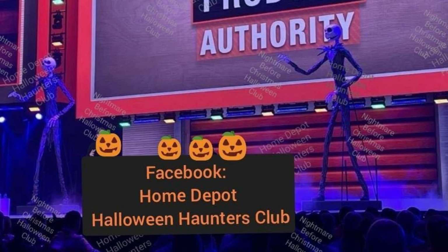Now, just like a lot of the other leaked Home Depot animatronics, we do not have a price for 13-foot Jack Skellington as of yet. We also do not have an official release date. However, last year, of course, July 15th was the launch date for Home Depot's animatronics. We cannot guarantee that will be the same thing again this year. However, I'm going to expect a similar time frame. Somewhere in July, we will most likely see the animatronics release on Home Depot's website for ordering and pre-ordering, whatever it is they come to for 2023.